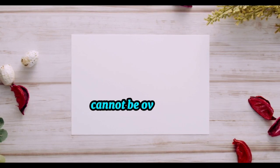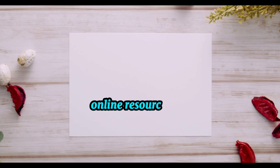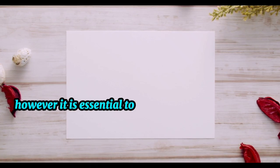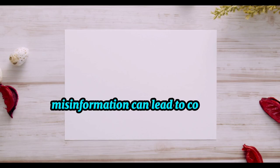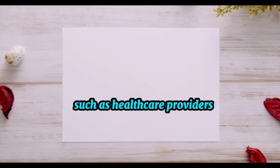Furthermore, the role of technology in promoting safer sex practices cannot be overlooked. The rise of digital platforms has transformed how individuals access information about sexual health. Online resources, apps, and social media can provide valuable information about safer sex practices, STI testing locations, and educational materials. However, it is essential to ensure that the information available online is accurate and reliable. Misinformation can lead to confusion and potentially harmful practices. Therefore, individuals should seek information from reputable sources, such as healthcare providers, public health organizations, and educational institutions.